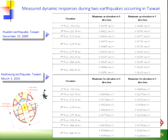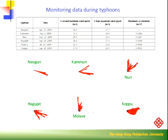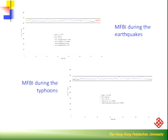And also, these 2 tables show you the measurement results during the 2 recent earthquakes occurring in Taiwan. And this result shows you the measurement results about the wind properties and the dynamic response during 6 typhoon events. And this is the corresponding response.